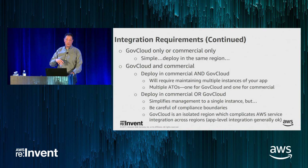One approach is you can deploy two instances, one in GovCloud, one in the commercial region. And that works fine. It just does mean you have the additional overhead of maintaining two instances, which a lot of that you can overcome with automation to make that easier. It also means from a compliance standpoint, you may actually have to have multiple authorities to operate. You may have to get two different systems accredited at two different levels in order to be in production.